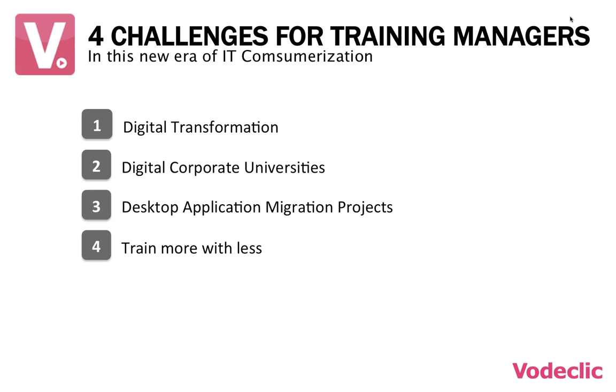So, to me, you have four challenges to tackle. The first one is digital transformation. Whatever the industry you're working in, you can be in consulting, you can be in the retail environment, you can be in the travel space, you can be in insurance, you can be in transportation, you can be in so many environments. Digital transformation is something major, and it has an impact for every single person within your organization.